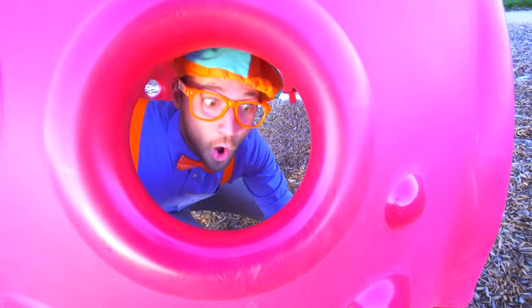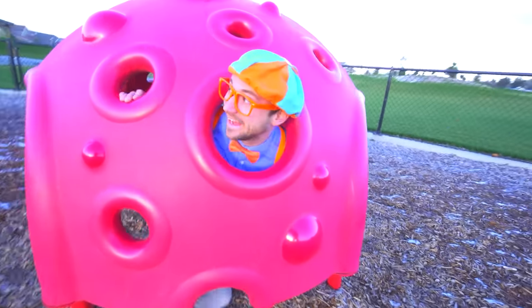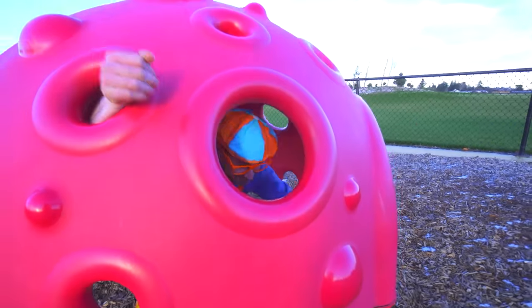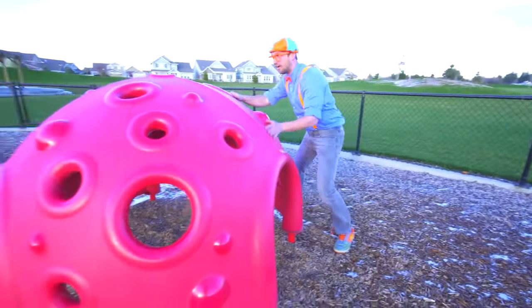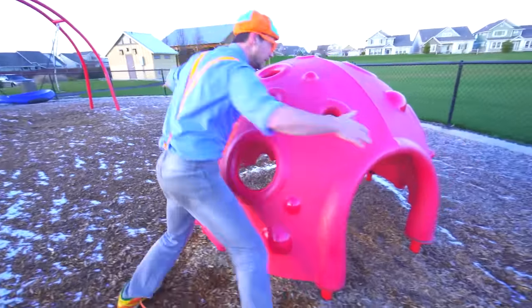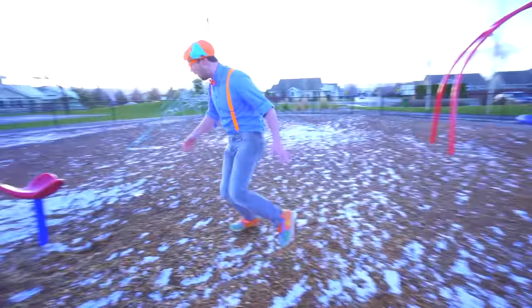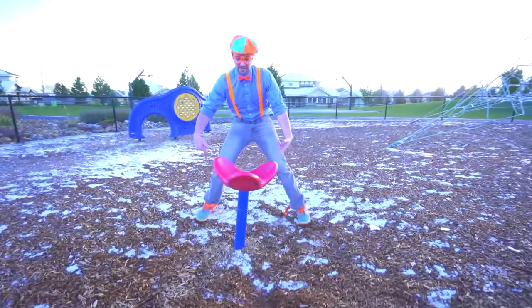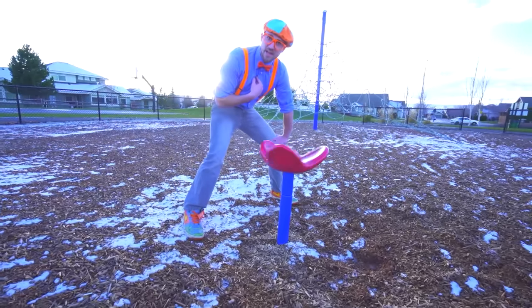Whoa. Hey, whoa. Where am I? Hello. Whoa! That's so cool! Look at this over here! Wow! What is this? Whoa! Look at this red thing! It just spins! I wonder what would happen if I sat on it.